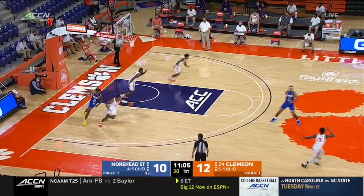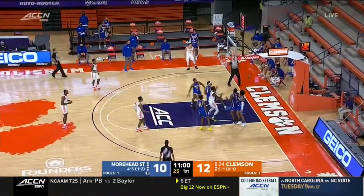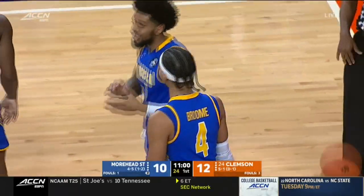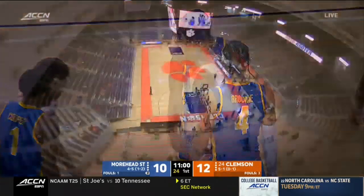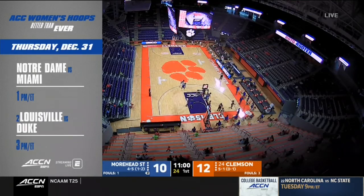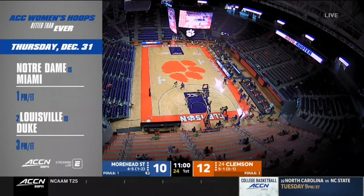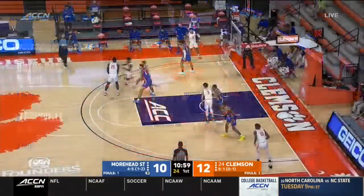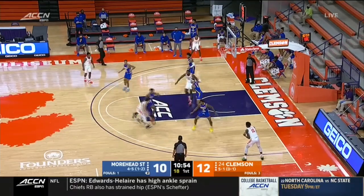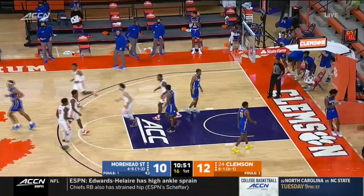Potter's three rims out. New Year's Eve, we'll have an afternoon women's basketball doubleheader right here on the ACC network. It's Notre Dame, Miami at 1, and then second-ranked Louisville taking on Duke at 3. Nice way to spend your New Year's Eve. Got a little Clemson football later in the day, too. Out of bounds off Simms.